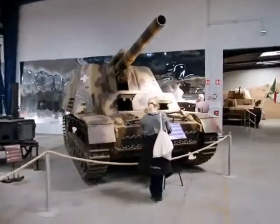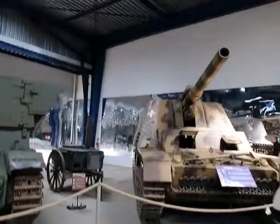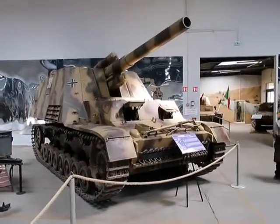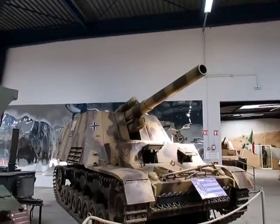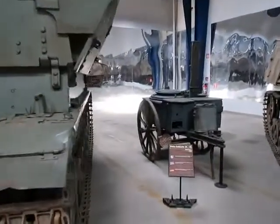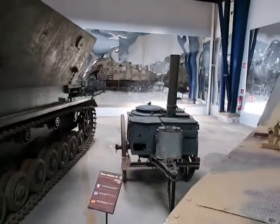Ladies in the way, I think it's a Hummel. Yeah, Hummel. So we're going into like the big guns now. So this is one of the SP guns. Lovely big artillery piece, and again, real corker. And this is really nice. There's a nice little field kitchen just tucked in there. So these would have been all over the world.